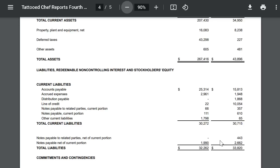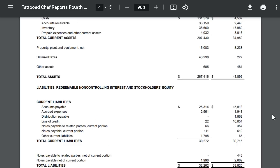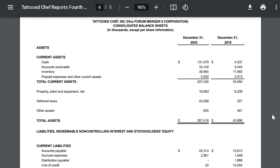And with a lot of young companies, if they take on too much long-term debt when they're very young, it really hurts their cash flow because they're continuously reducing that debt and it burns up a ton of their growth potential. And I believe that right now, Tattooed Chef is in a very strong financial position that is going to allow them to fund their growth over the next few years.